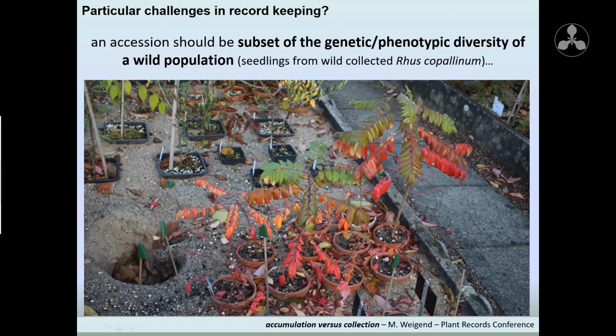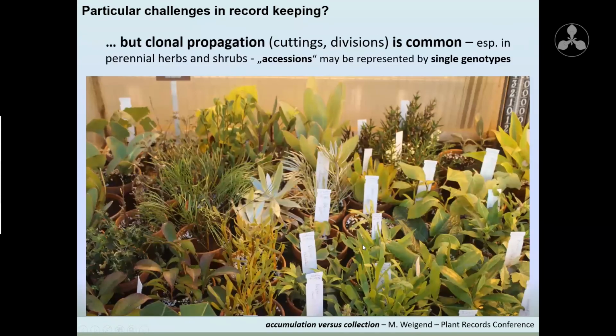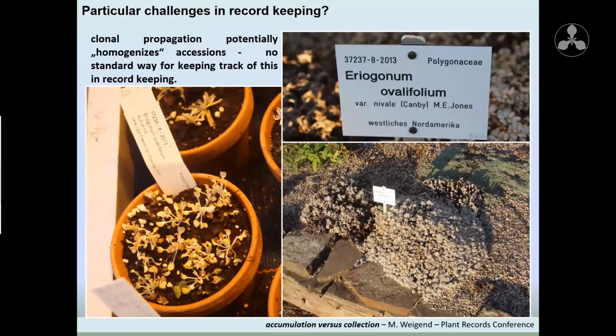But as a matter of fact, we usually, or very often, do clonal propagation. And accessions may then represent single genotypes. Here, an example from our garden, we brought Eriogonum ovalifolium into cultivation. You see 3 different clones, and now we are propagating them with cuttings. I've got no idea whether these cuttings represent all 3 genotypes or whether we've only got cuttings of the most vigorous one growing on the lower right.